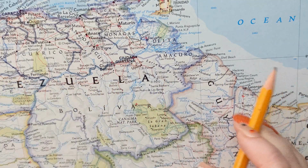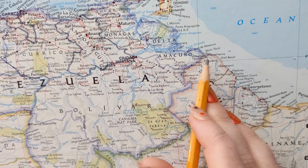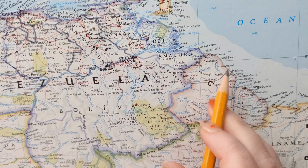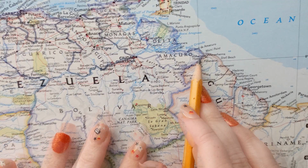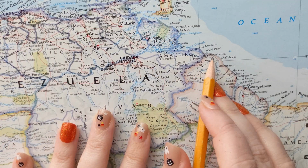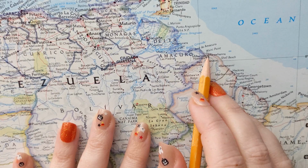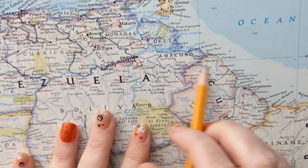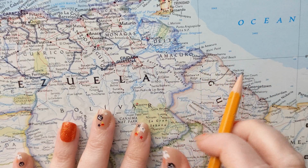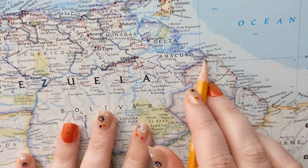The capital, we can see right here, kind of hard to read because it's written right on the border of Venezuela there. That is Mabaruma. You can see the nearby town Morawana over here. And that was originally going to be the capital of this region, but apparently it's prone to flooding. So they picked Mabaruma instead, quite nearby.